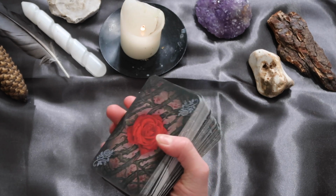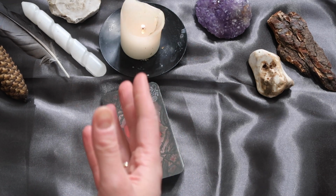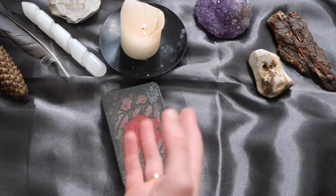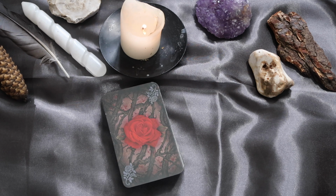I found it overwhelming, in all honesty, to read so frequently and to be getting messages, and often the same messages. And I needed to make sure that I was actually taking that knowledge, that wisdom and the messages from the tarot and oracle, and actually making changes or implementing things in my life to make it better. So that's more the way I went with it this year.